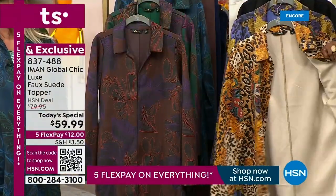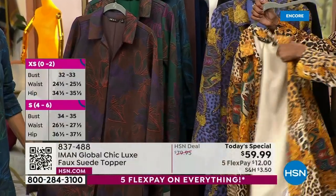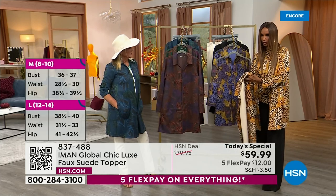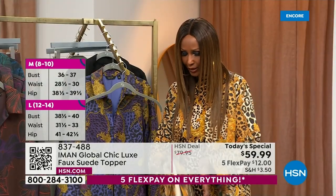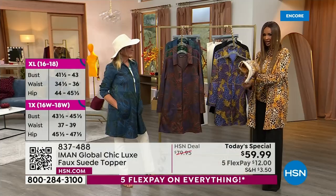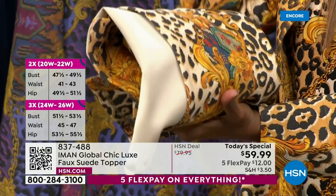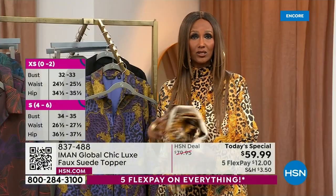It's lightweight, it's not lined, and I can show you. If any of you think, oh, I live in a warm climate, will it be too heavy? I'm telling you, it's lightweight, lightweight, lightweight. That's it. Perfect. So don't think of it as a coat. Think of it as a great third piece, that it is faux suede.